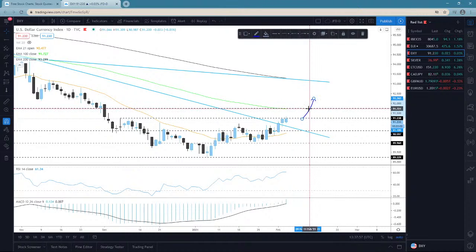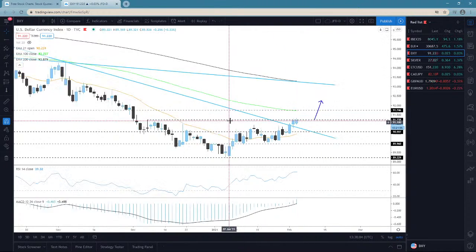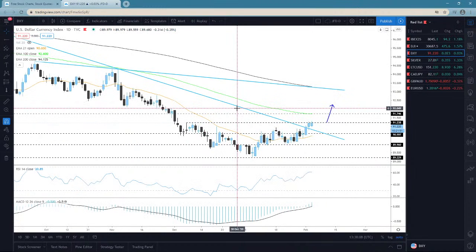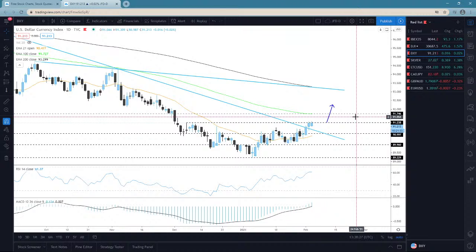If you remember my previous videos this week, when I was covering DXY, I was telling you guys that yes, the fact that we broke this downside line is great. However, just to be a little bit more on the safe side, I would like to see that daily candle staying above this 91.24 zone, and then we could go for some higher levels. For now, we're not seeing that. We only keep getting these little overshoots here, so also be very careful with that one.